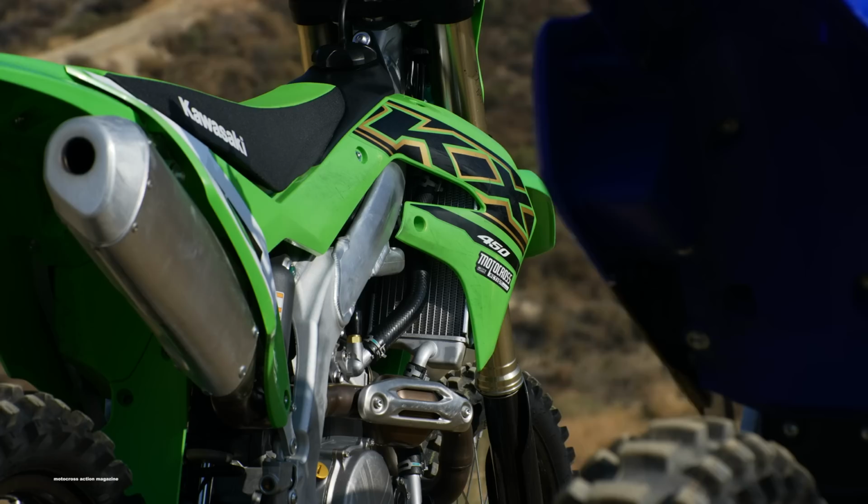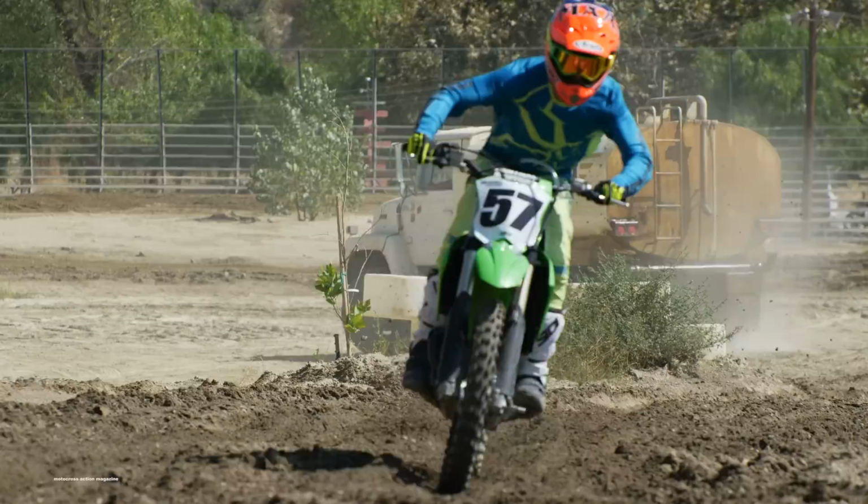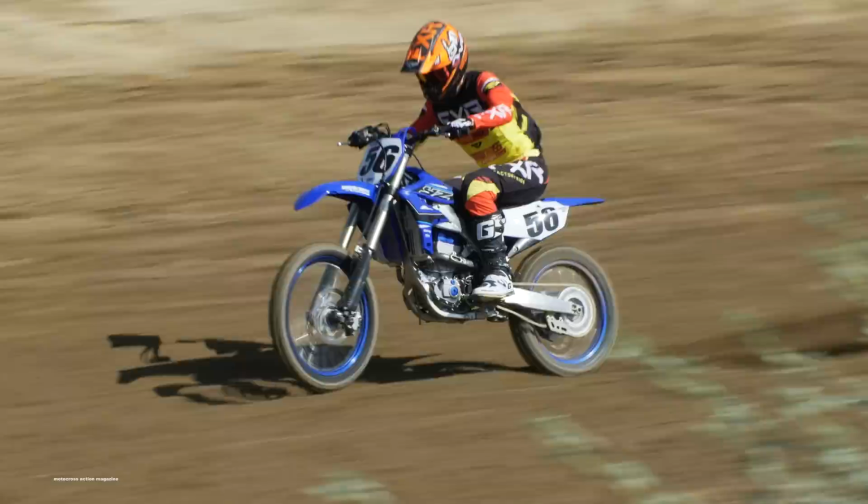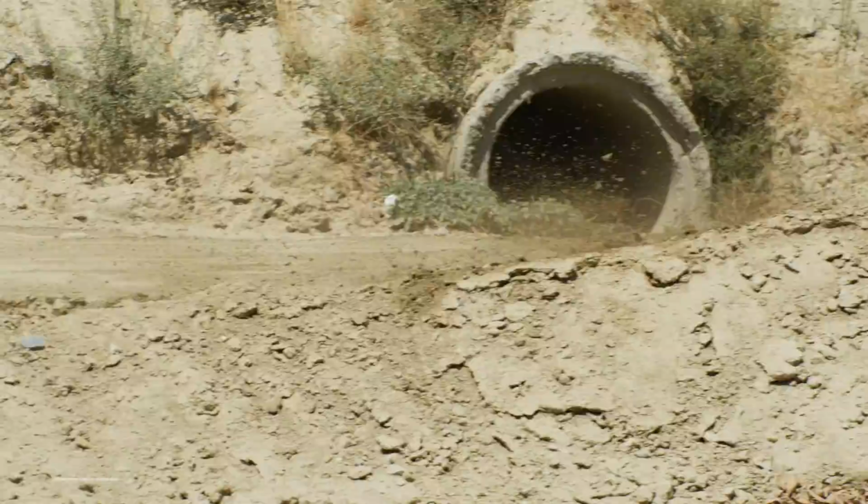In the simplest terms, the Kawasaki KX450 is stronger from low to mid and rides the torque and horsepower curve to perfection, while the Yamaha YZ450F builds power in a very steady progression until it takes off around 8,800 RPM and peaks at 9,700 RPM. There's no doubt that Yamaha wins the dyno battle while losing to the KX450 from idle to mid.